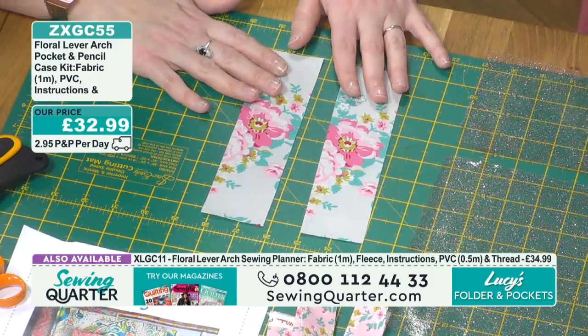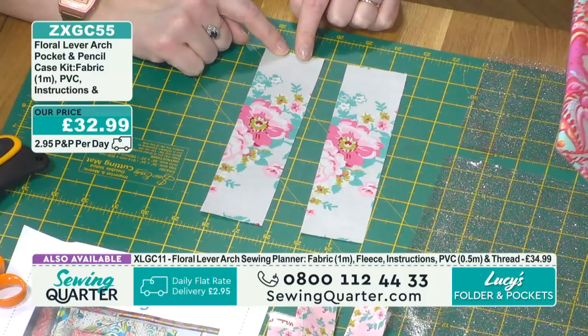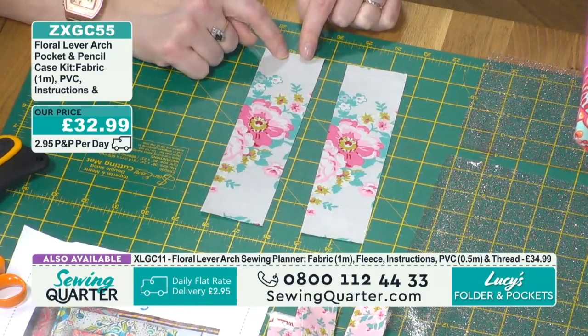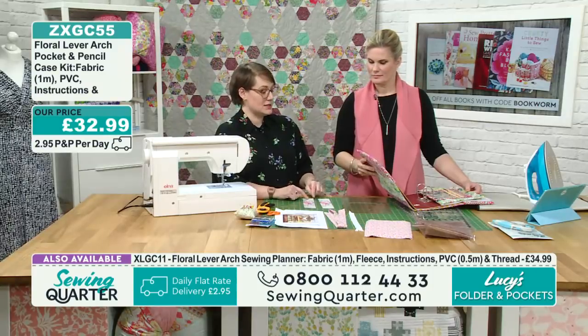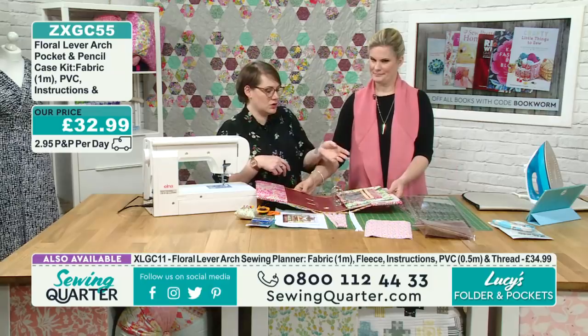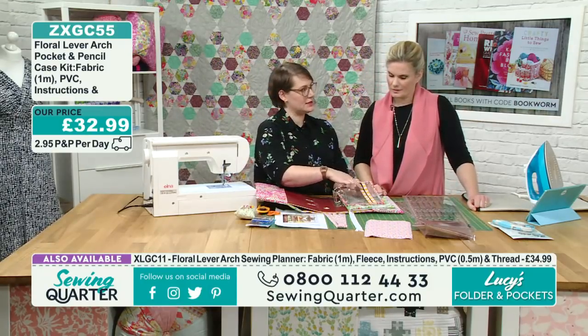With this print in particular, there is a fair bit of background and you don't want to cut a bit that's only got a couple of little blossoms. I mean, you can if you want that, by all means. But it's not going to have the same impact. So I wanted to keep the florals on there. So that bit there with the florals is going to make up this section here.